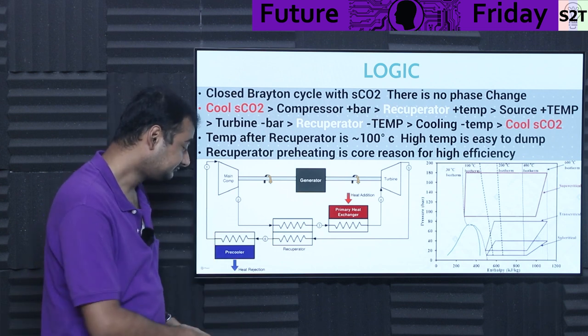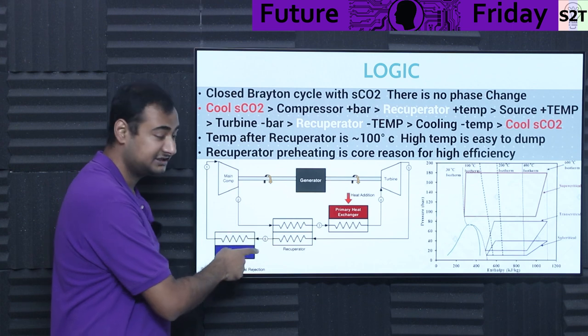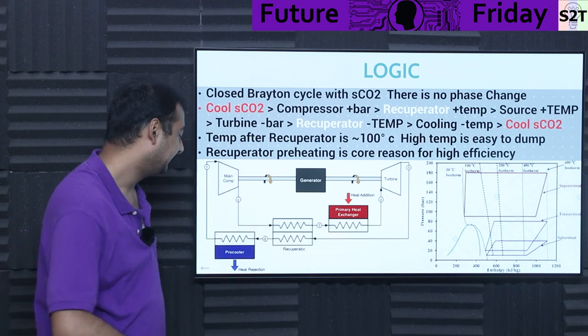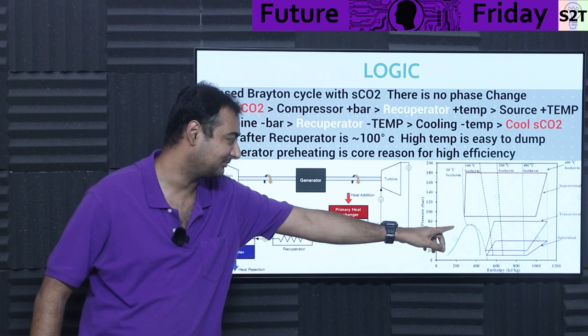So here you do not have to do that. Why? Because the temperature that is coming out of the recuperator is still hot, meaning you're still talking in hundreds of degrees Celsius, not hundreds as in, like, around 150. That's why I really wished I had that graph. That graph had really clear markings. I could have talked properly here.